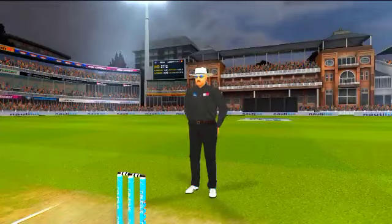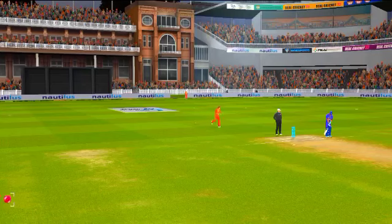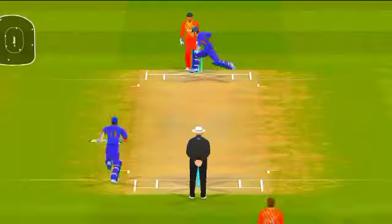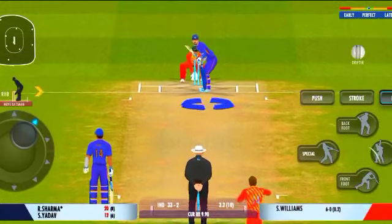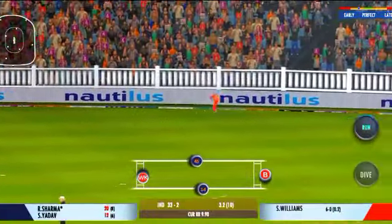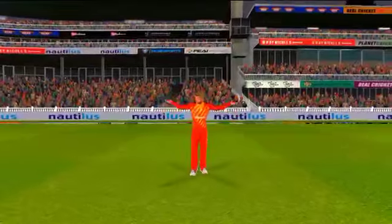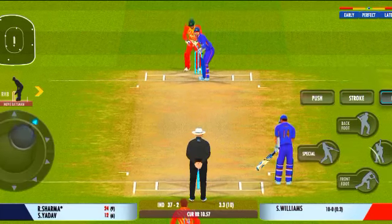That's hit hard, and that's a 6. Great shot. Well judged and perfectly executed. Outstanding shot. Ball is in the air. These boundaries will hurt. Bowlers really need to step up now.